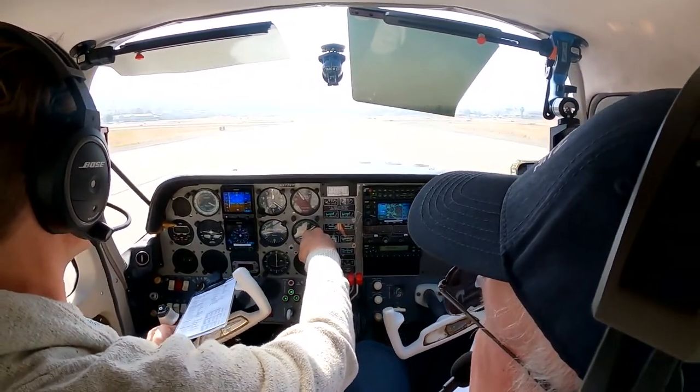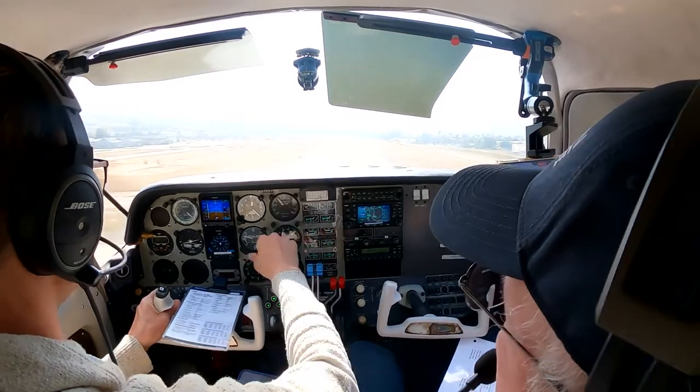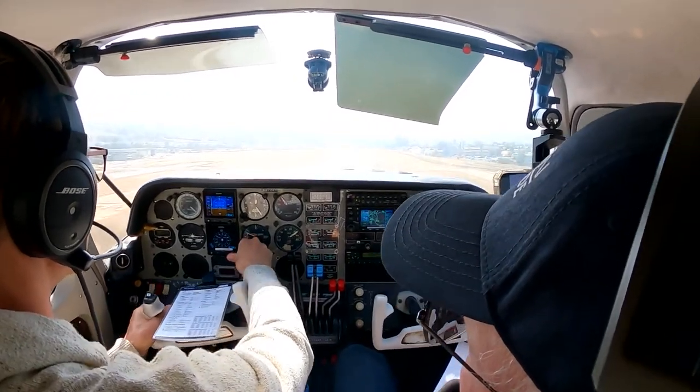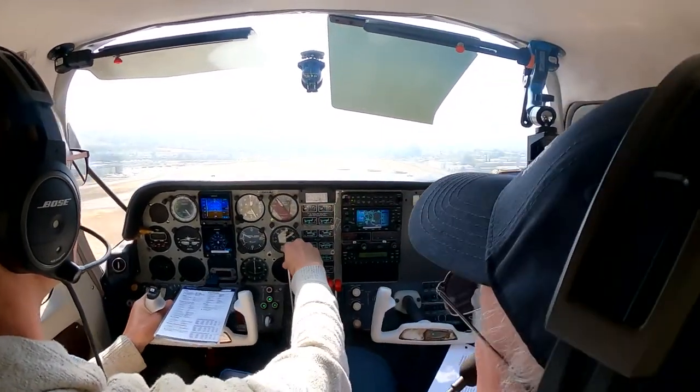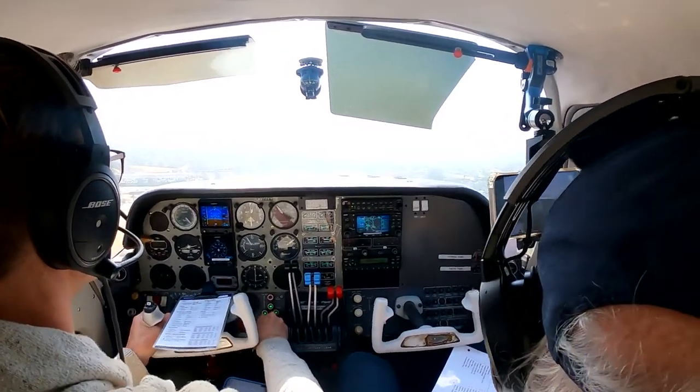One. I would recommend that you sync your heading bug to your runway. If you do have an engine failure, you want to be able to know that loss of directional control. Alright. Out of usable runway.